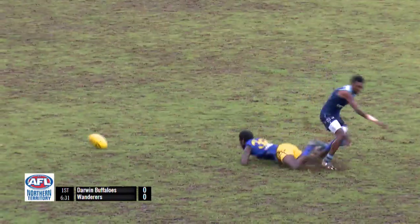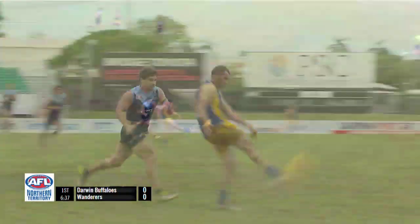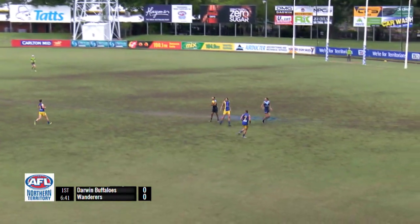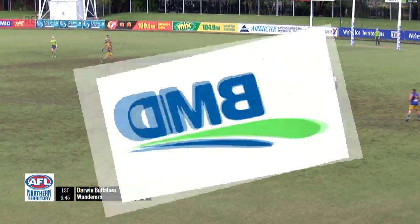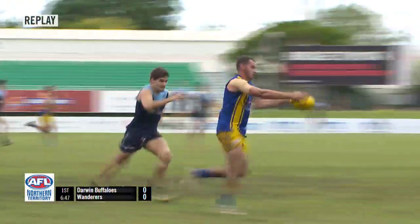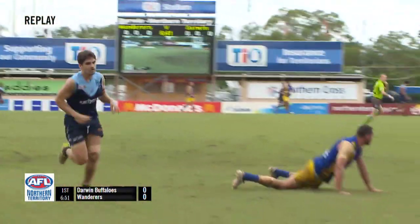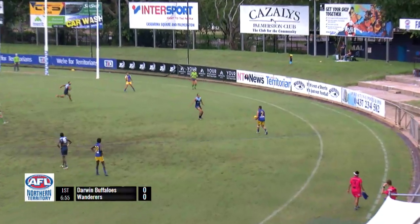I like the look of this. Scuppity just lets him absolutely have it. Doesn't follow up. Ball pops out the side. Wanderers with the numbers. Ball to centre half forward. But that one's... Oh no, there's a kick downfield here. Did you see that one? Push in the back there, as we can see on the replay after he kicked it. Unnecessary from Chris Williams. So David Paul with the kick inside 50.